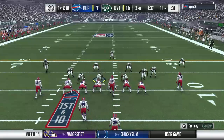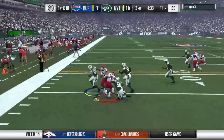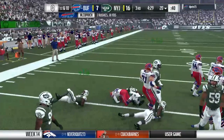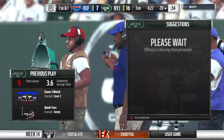And on the outside, they're playing press coverage. They come up in an offset eye. Now they'll run it on the toss. And he finds enough of an opening to get this one back up to his 20. Give him 9 on the carry that time, and they're set up with a 2nd and 1.